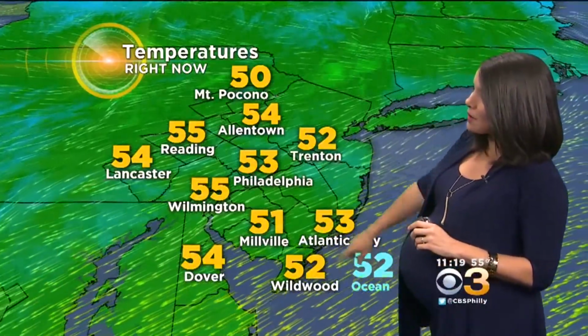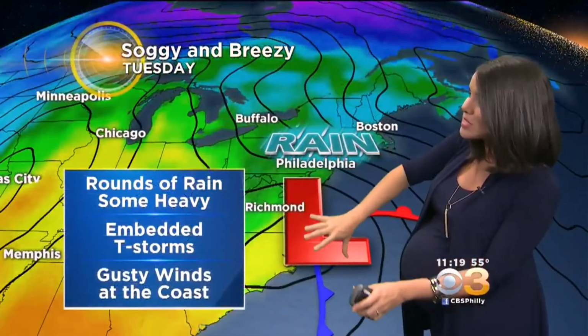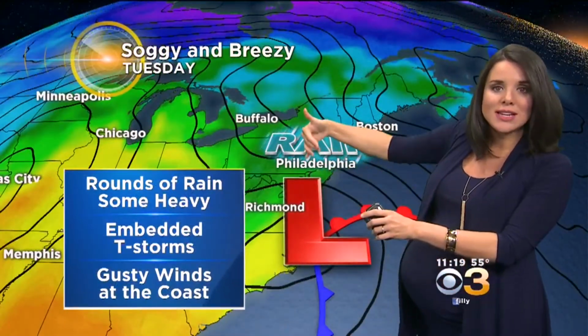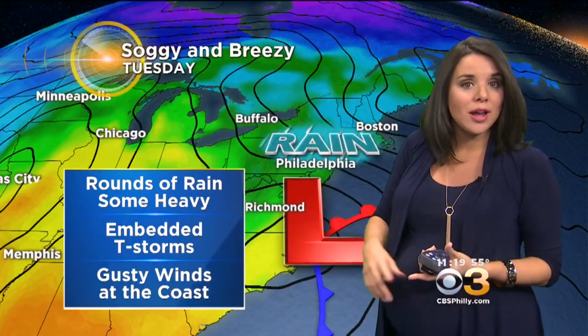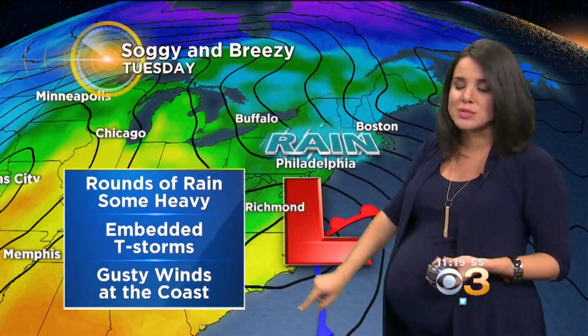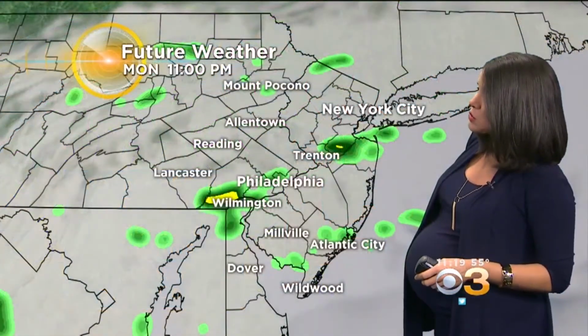It's 53 right now at the airport, 51 in Millville. That northeast wind is just going to continue battering the coast. As this low moves up the coastline, it's an east wind prolonged through tonight and through tomorrow. Periods of rain, heavy at times, embedded thunderstorms, and again, those gusty winds battering the coastline here. That's where the winds will be strongest.